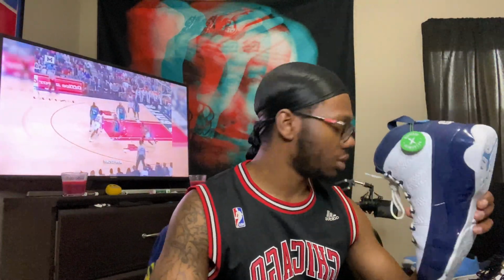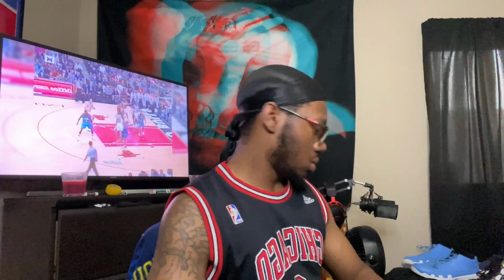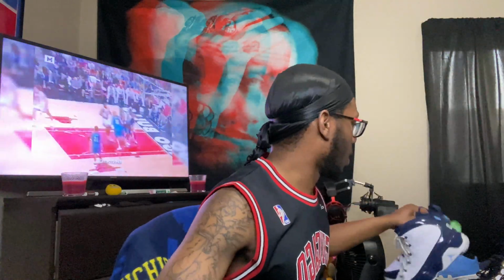Don't know why, it's just super yellow on the shoelaces. Confused about that. One of my favorites actually. Super dope, super clean. Like I said, 9s look great on feet. Lows, highs, boots look great.